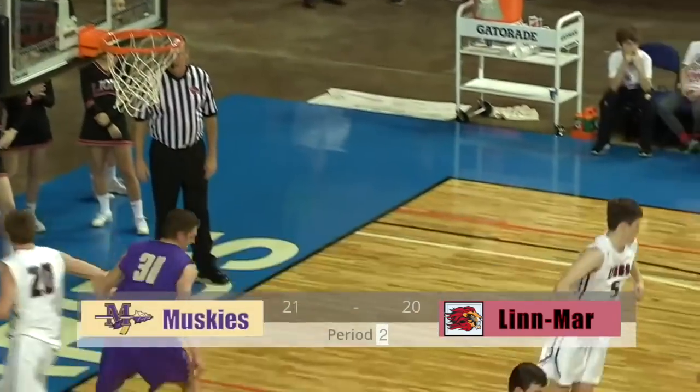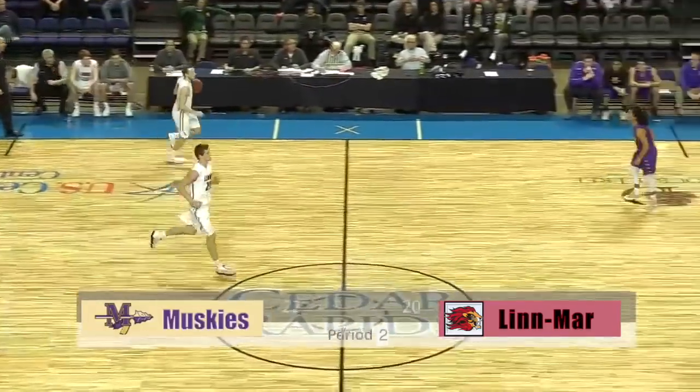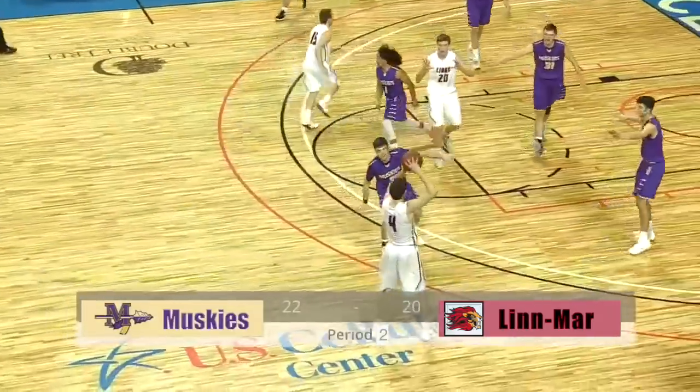Josh's second free throw, good. Hutton splits a pair, and the Muskies go up 22-20, matching their biggest lead of 2. There's Ruff, over for Robertson.